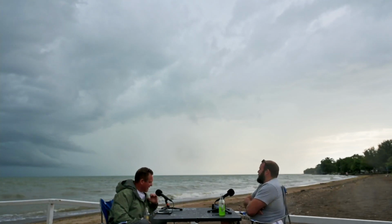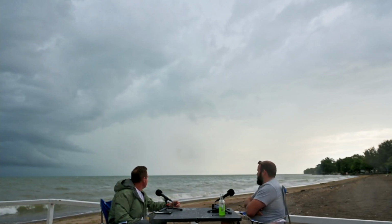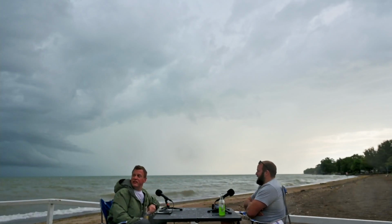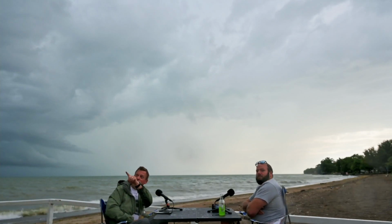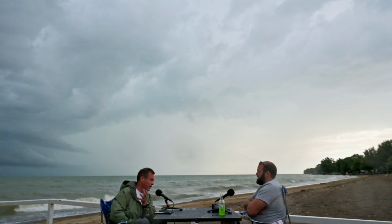So we're just on the edge of it right now. Yeah, exactly. The rain's pretty well stopped now. Winds died down a bit. There's definitely a bit of movement in this cloud here. So that's another thing we're looking for when we're in the storm. You're looking for cloud rotation, hoping for some funnel clouds.